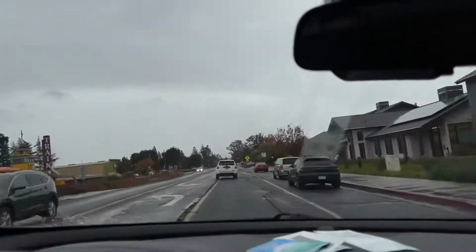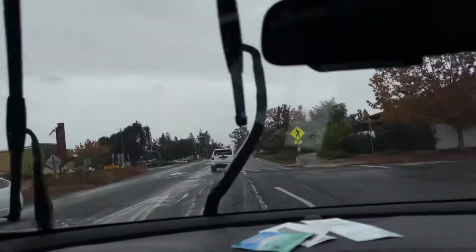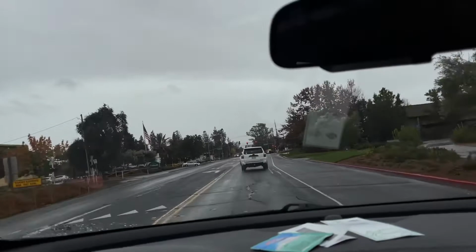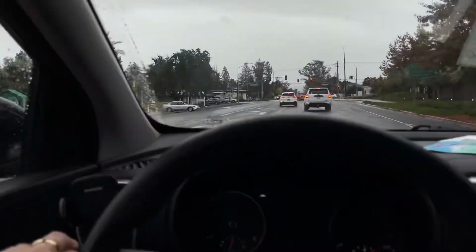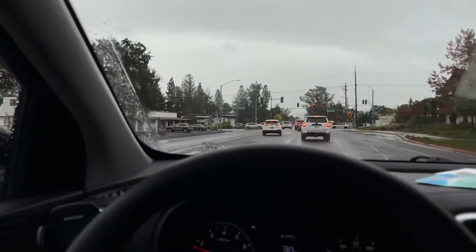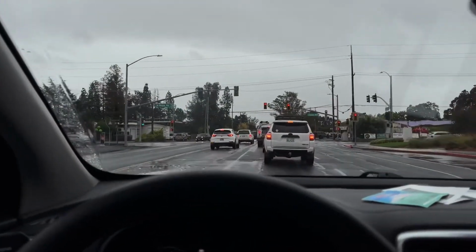Very bumpy roads here. Definitely a good test of the suspension. Like I said, it's a bit harsh, and this power steering too, man. It feels like it's electric. I don't really know much about this car.